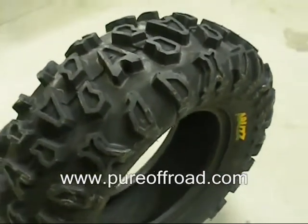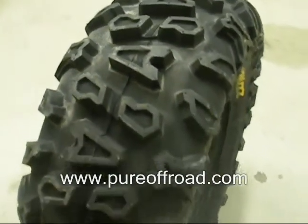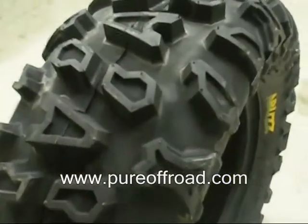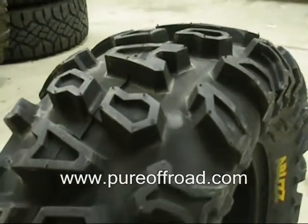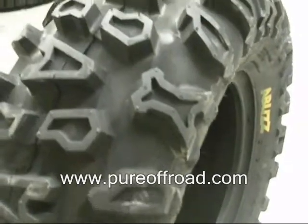It's got a 6-ply construction, so it's a good durable tire, puncture resistant and long lasting. It's got a tread depth of about 7/8 of an inch, so it's a good aggressive tire. These are designed for all different types of terrains. You can use them for about anything.